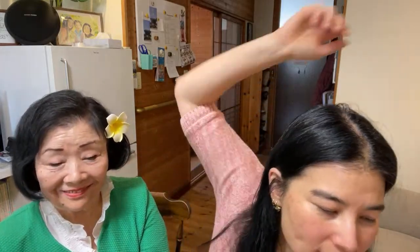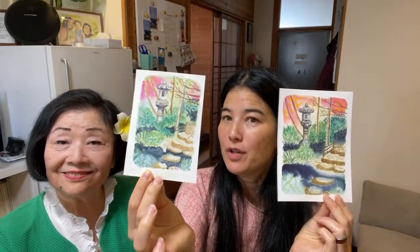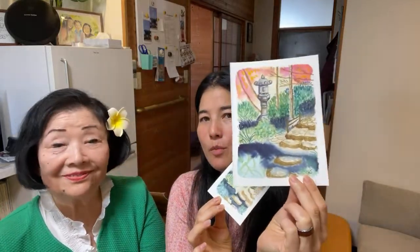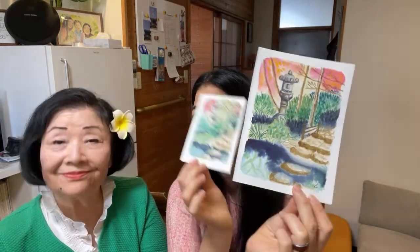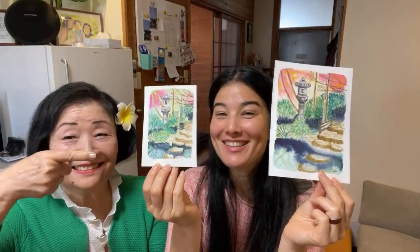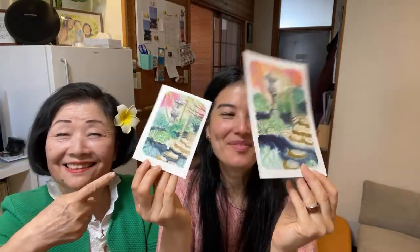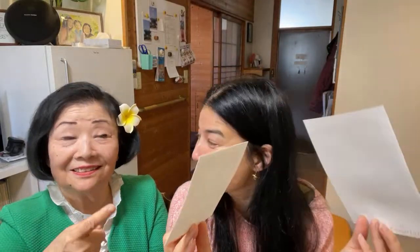And our subject today is this garden. I did two versions. This is the one you saw in the preview. And this is another one I did, which was a bit more wet on wet and wild. So we're gonna do something in between these two. It's a wonderful Japanese garden. It was really wonderful. Yes, it was so beautiful.